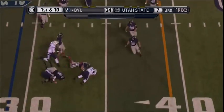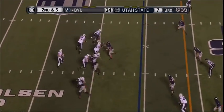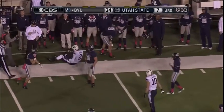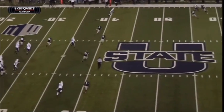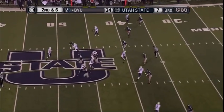This is Algie Brown getting outside. He doesn't make that tackle, that one would have been gone. Hill to a wide open Cody Hoffman across midfield and to the 47-yard line. At Utah State, you don't leave BYU's best receiver that wide open. No question, Cody Hoffman's a big physical receiver.